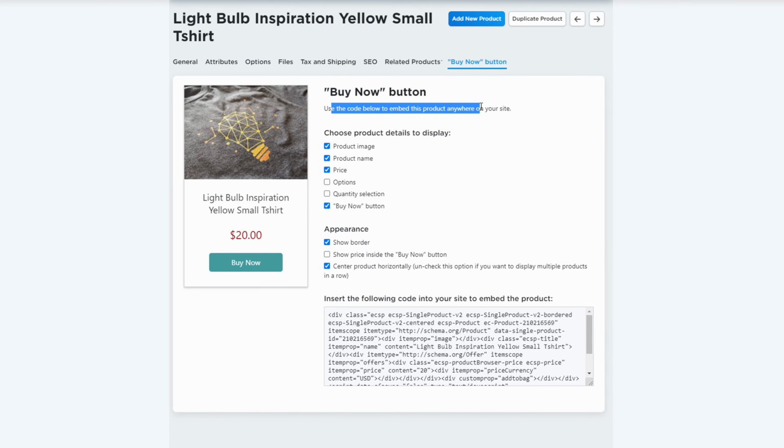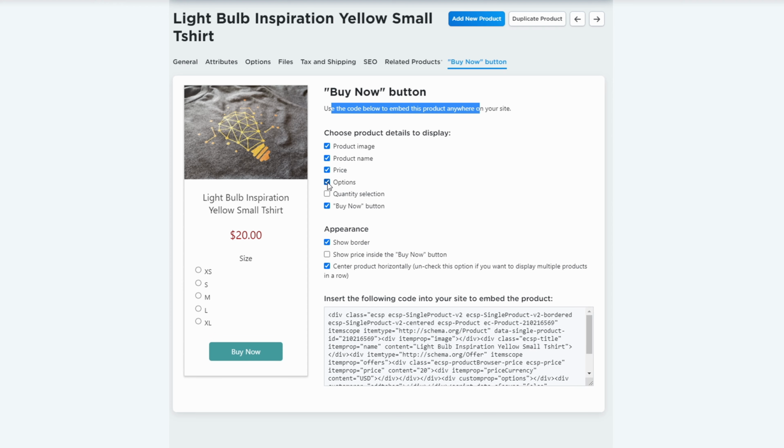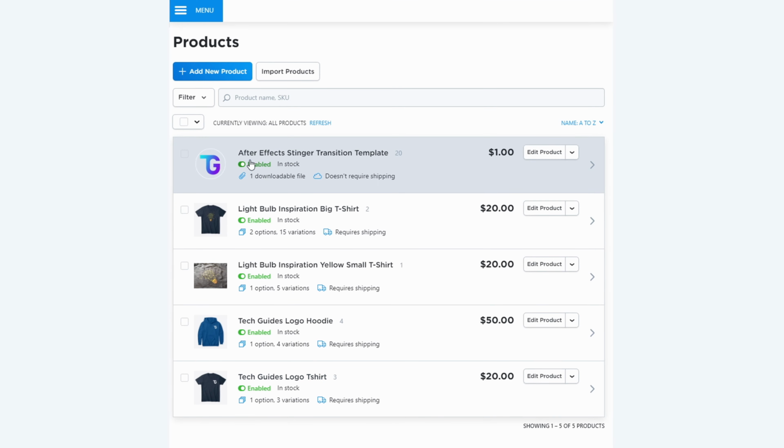Finally, the Zyro shop allows you to incorporate a Buy Now button anywhere on your website. You can customize this according to your liking. Now let's assume that you have successfully set up all the products that you want to sell on your website.